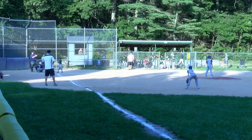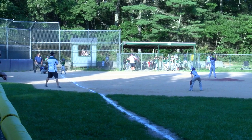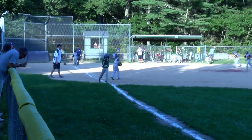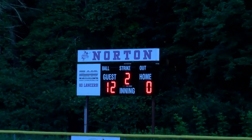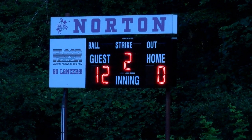One ball, no strikes with a runner on second for the Hornets. Randolph sets the 1-0 pitch, and a hard hit ball up to the shortstop. Shortstop fields, throws to first for the third out of the inning. The Norton Lancers finally get out of the second inning, but not after the damage is done. We head to the bottom half of the second inning with the score Mansfield 12, Norton 0.